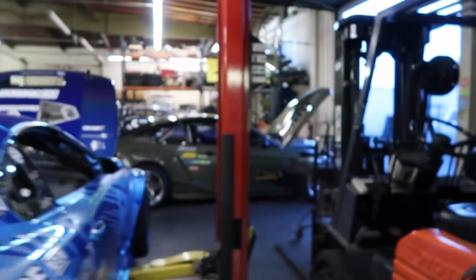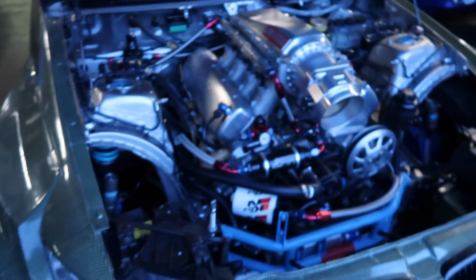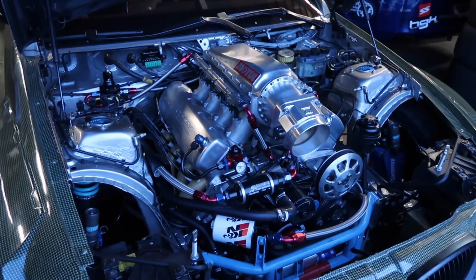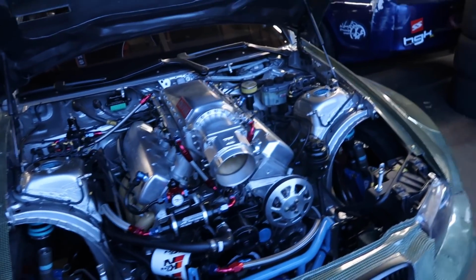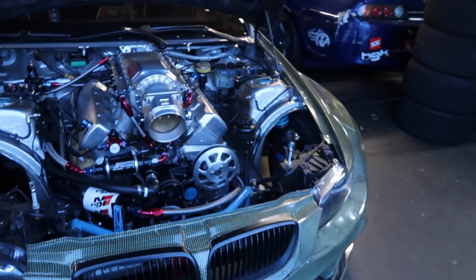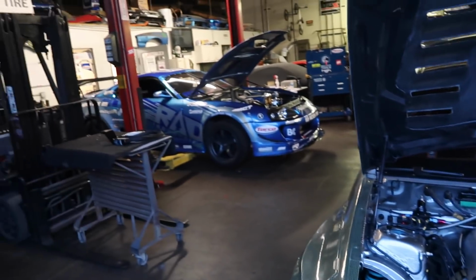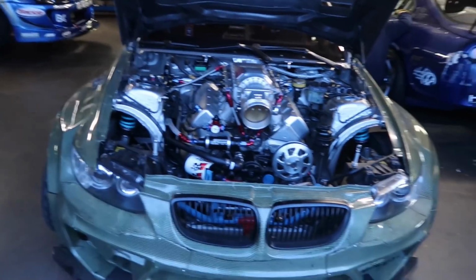But, well, that's the end of today. HGK went to the dyno. Their car looks really cool. Made a lot of horsepower. Like 800 at the wheel, NA horsepower. Crazy, crazy. So these two cars are ready for Long Beach.